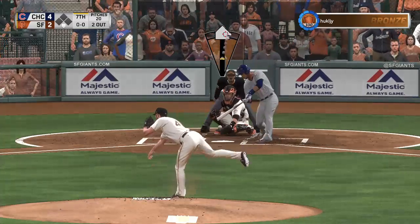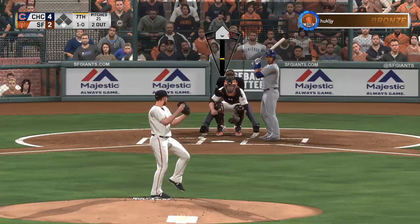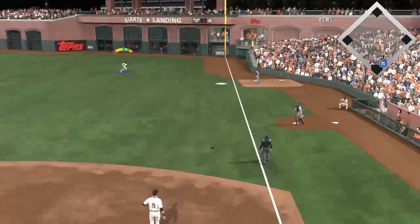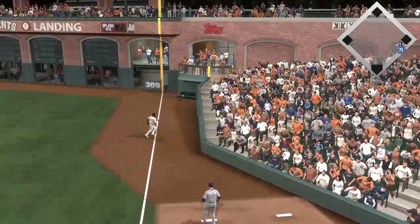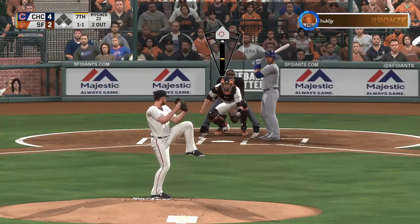Ready for another shot now. Addison Russell. Been a strikeout victim twice in this one. Started to go around there, but he holds up. Ball 1. And here's a ball hit in the air. McCutchen on the move, but no chance to run it down. It's a foul ball. 1-1.